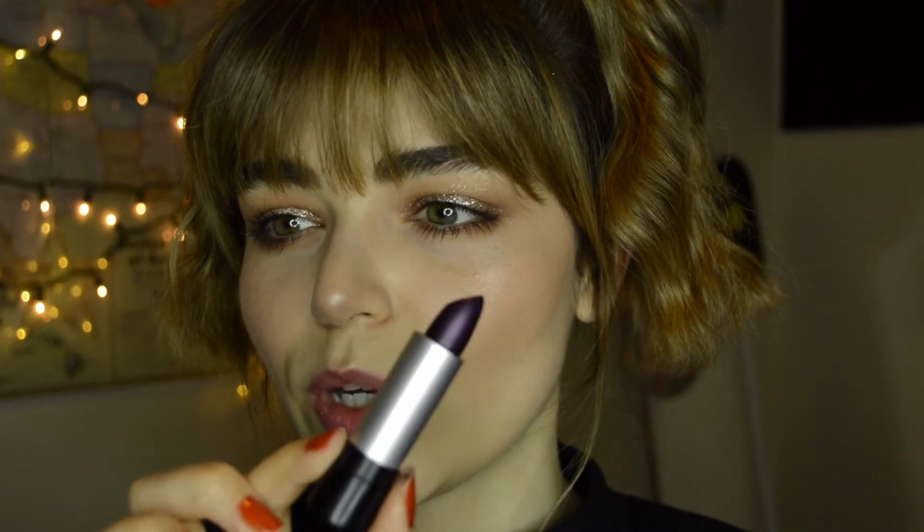So as you guys can see, it's just really, really pretty, like deep purple, almost black. And that's why I got it, because I've always wanted to try to wear a color like this, but I've always been too afraid because it's out of my comfort zone. So yeah, let's go ahead and put this on and see how we like it.